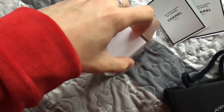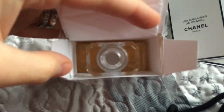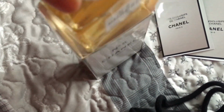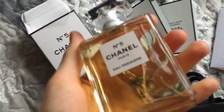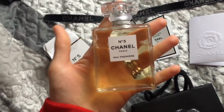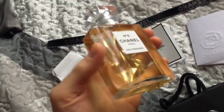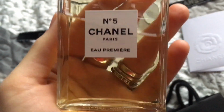Purposefully I wear red today because Chanel liked her red. This is how the packaging looks. It's 100 ml. I think it was a little bit cheaper than in Poland. So this is the box, and this is the fragrance. It's packed in the same manner as most Chanel fragrances, in a square bottle. And it's No. 5 Au Premier.